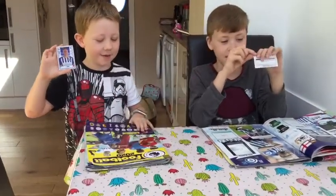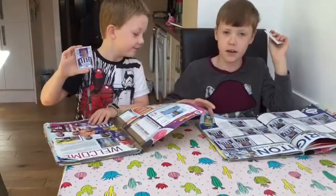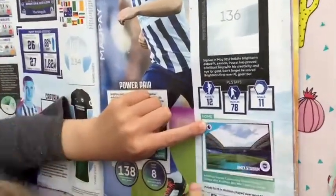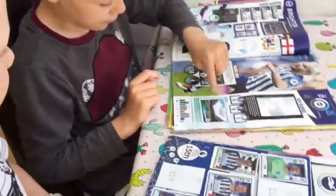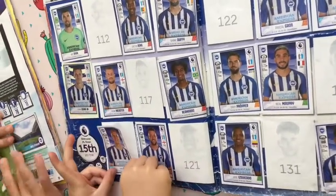Yeah. And my favourite player is Dan Burn. My favourite player is Glenn Murray. Stick it down there. My favourite player. And this should go there. The American Express. Can't believe I actually got the Amex.